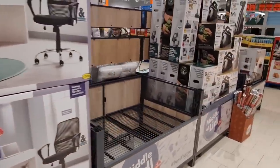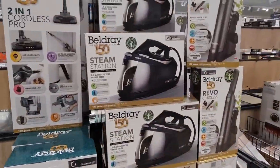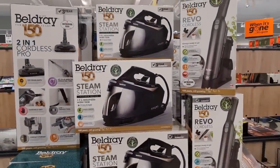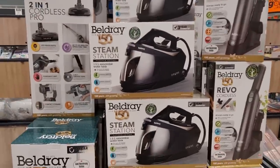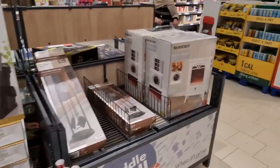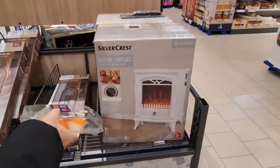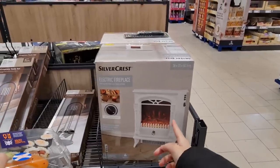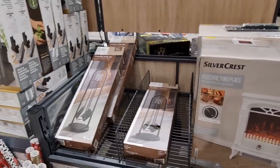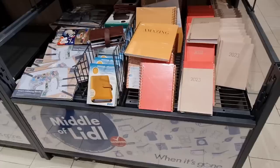Desk chairs. What is this steam station? Vacuum cleaner. We basically have pretty much one of those. Oh, look, that's so cosy. That's kind of what you want. No, I want a real one. I want a wood burning stove. And I'm going to make my own briquettes as well. That's £70. That's cool. Yeah, but wait.